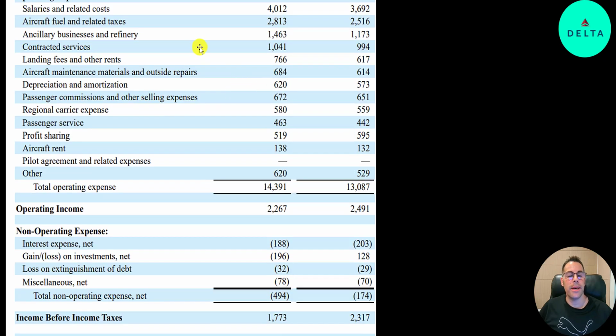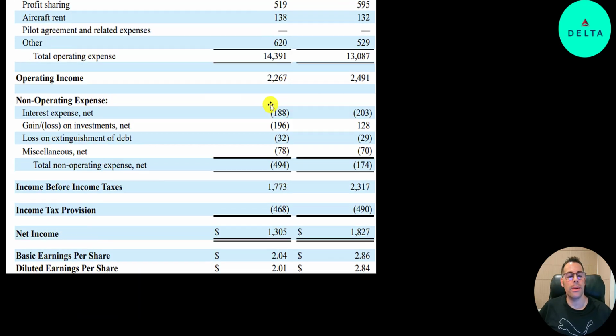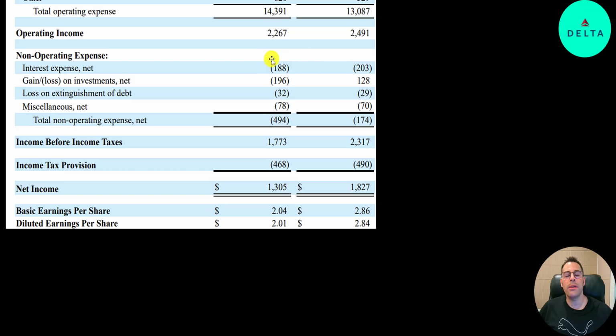They have lots of expenses. Salary is the biggest expense, 4 billion. Fuel, 2.8 billion. Total expenses, 14 billion, up from 13 billion. So their operating income is down. It was 2.5 billion, now it's 2.3 billion. They spent 188 million of interest on their debt. That's down from 200 million. Pre-tax income 1.8 billion, half a billion of taxes, net income 1.3 billion. That's down from 1.8 billion. Their EPS is also down from 286 to 204.